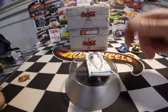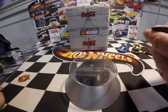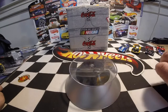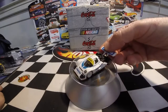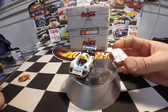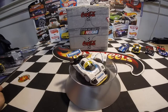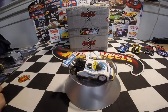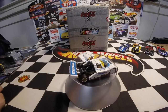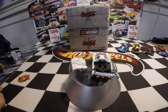And as you know, this is the first Car Culture car to have a removable engine cover. Oh no. Yeah, the wing might be stopping it. There we go. Oh my gosh, you can engine cover. Really sick. It's been a long time since Hot Wheels has done something like this. Really, really cool. You can see that really tiny, small rotary engine down there.